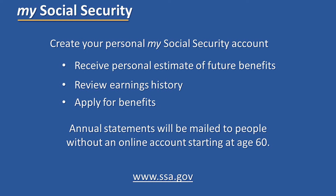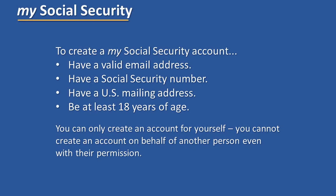There are many good reasons for you to start a My Social Security account. You can receive personal estimates, and you can review your highest years of earnings. It's important that you go through these highest years of earnings to make sure that they match up with what you understand to be your highest years of earnings. You can also apply to receive your Social Security benefit online. To create a My Social Security account, you need to be 18 years of age, have a U.S.